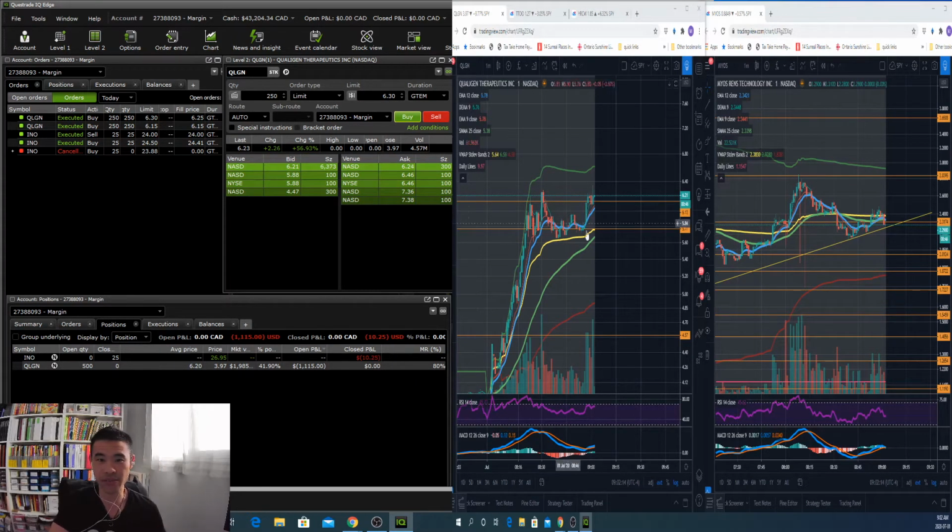So it broke this previous level of resistance, which is good. That's what we want to see. That's a good sign of support. I mean, good sign of strength.